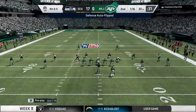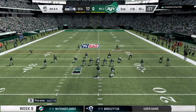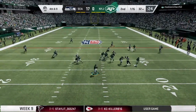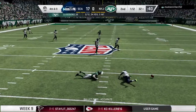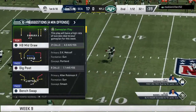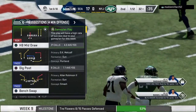And a tough ask here. They're going to go for it on 4th down and 9. Here we go on 4th down. Haskins, and this is incomplete. So certainly an interesting call there to go for it. And the Seahawks, they'll get the football back in outstanding field position.